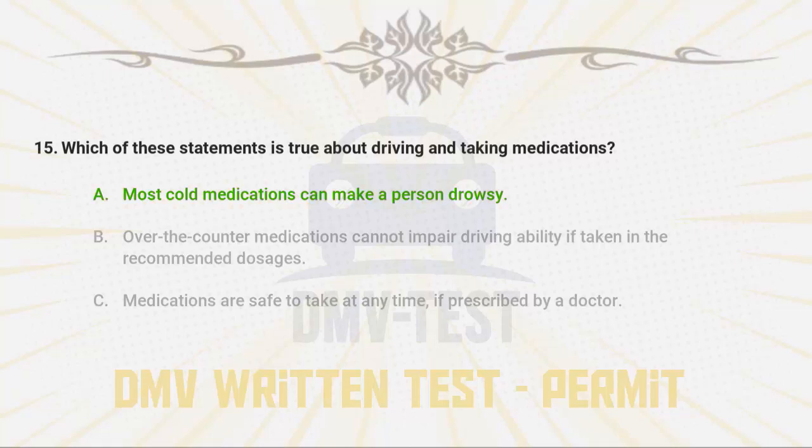Remember that all medications, prescription or over-the-counter, are potentially dangerous and could impair your driving. Over-the-counter medicines that you take for colds and allergies can make you drowsy and affect your driving ability. It is your responsibility to know how your medication affects your ability to drive.